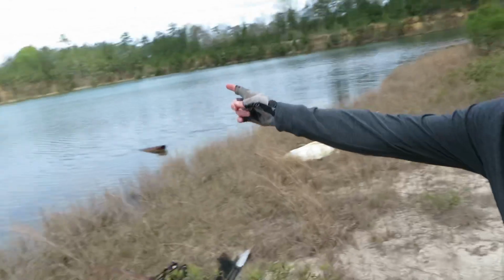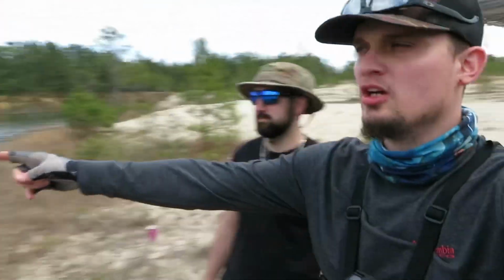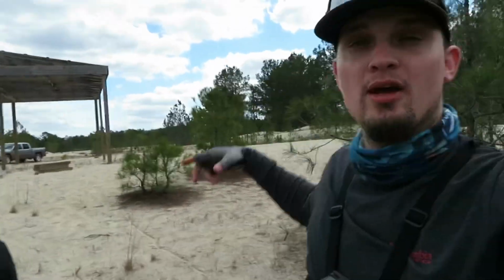Today, we're at this beautiful, beautiful gravel pit. And also, there's two more back that way that we're gonna hit. But stay tuned and see what we catch.